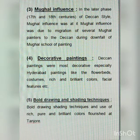Students, today we have discussed the 5 characteristics of the Deccan School of Art. You must learn it with these notes.